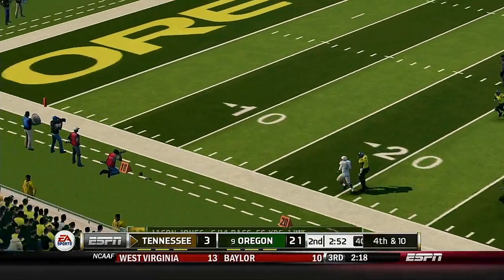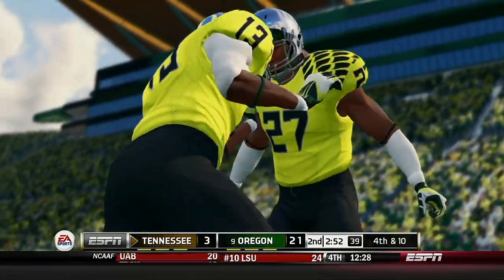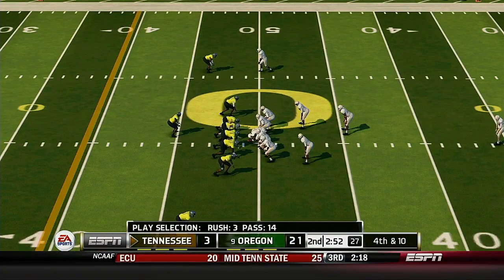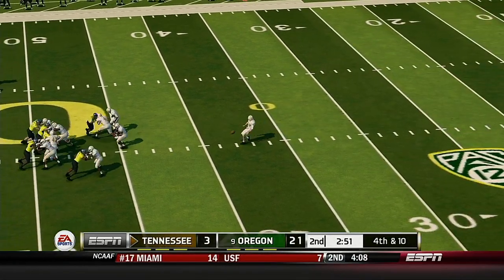He wants it all. They looked a little sluggish on that series. I'm curious to see if they pick things up when they get the ball back. That'll make it fourth and 10. Doesn't want to let the punt returner have a chance here. He just wants to change field position.